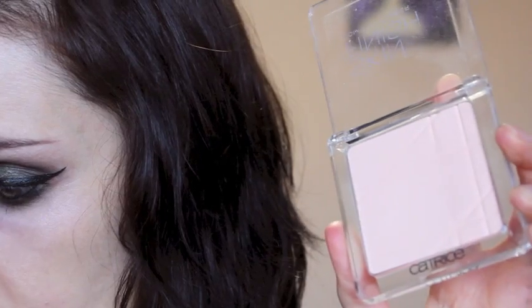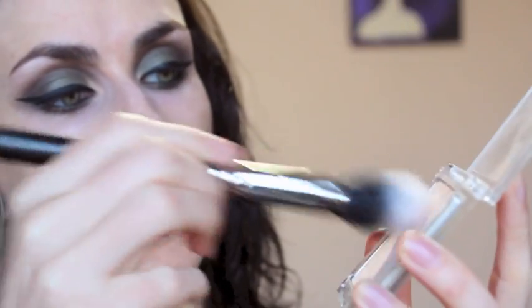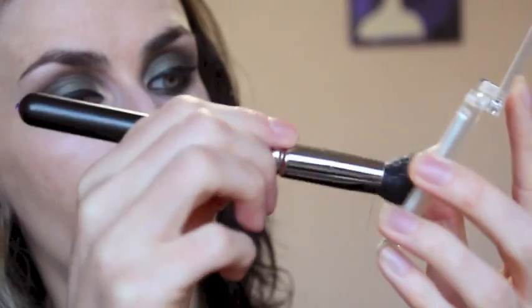So I'm just going to pop on a little bit of the Skin Finish. Doesn't matter what brush you use really. I'll just use this 131 by MAC. It doesn't fall everywhere, and it pretty much applies totally translucent. It doesn't seem to add any colour, which is what I love. If anything, it pales me down a little bit when I'm wearing foundations that are perhaps a little bit too dark.